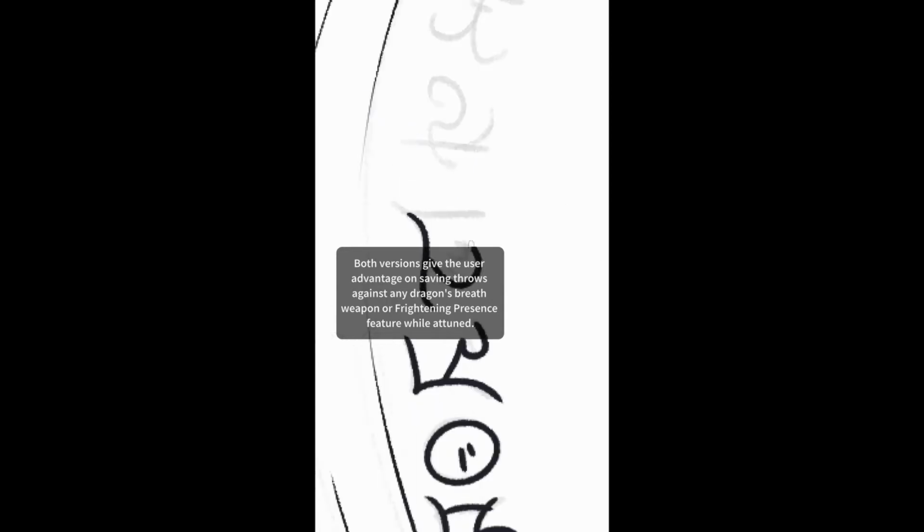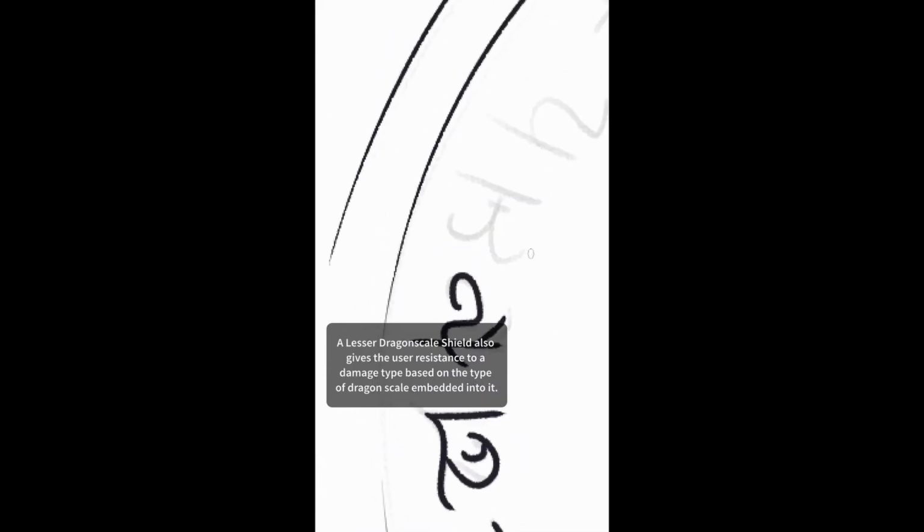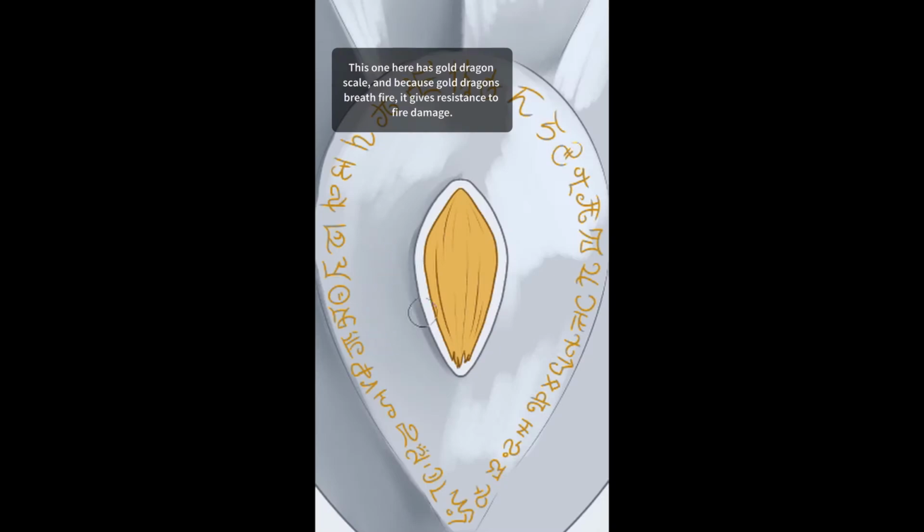Both versions give the user advantage on saving throws against any dragon's breath weapon or its frightening presence feature while attuned. A lesser Dragonscale Shield also gives the user resistance to a damage type based on the type of dragon scale embedded into it. This one here has a gold dragon scale, and because gold dragons breathe fire, it gives resistance to fire damage. If they have another dragon scale, the user can take 10 minutes to swap the shield's current scale for the other one.